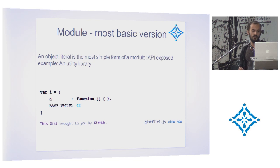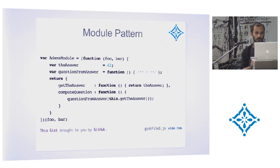If you define a bunch of functions, like a utility library for whatever it is, this can be considered a module, if, of course, the functions you define do not interact with anything around in the scopes. There is a pattern also.